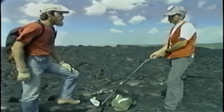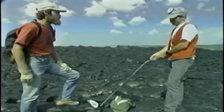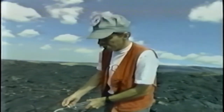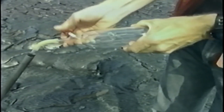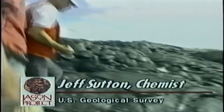Steve? Okay, we're here with the geologist, in fact, the gas geochemist from the U.S. Geological Survey, and his name is Jeff Sutton. Jeff, what are you about to do here? Well, we're about to take a sample of gas as it boils out of the lava here. We have this gas collection bottle, which we open up and collect a sample out of the lava, and we seal the bottle up, and we'll take this sample back. Okay. And we'll take it over to your instrument. Analyze it here. What kind of instrument do you have set up for us?